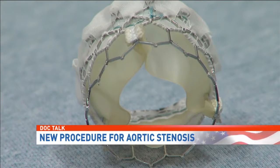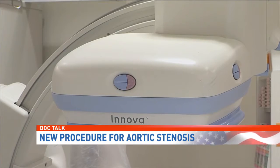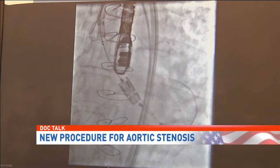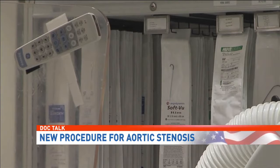Aside from the makings of the valve, the procedure, known as the TAVR procedure, goes through the groin area instead of open heart surgery. There's a little cut down in the groin, and hopefully no one sees that. After this procedure, Karen says she was up and walking the next day. She says it's changed her whole life.